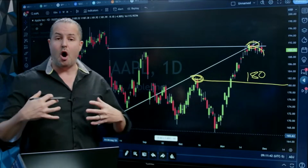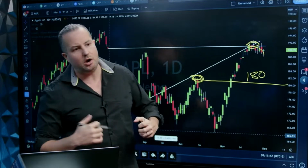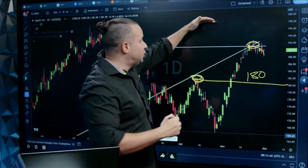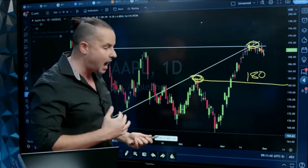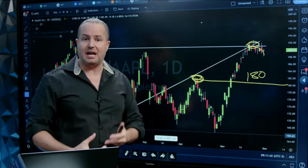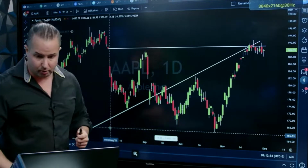We don't know. But as a technician, we don't say, oh, I think it's going to break. No. Support is support. Until it's broken, you assume it holds. Resistance is resistance. Until it's broken, you assume it's going to hold, right? You have to do that as a technician. Otherwise, you start utilizing really non-realistic techniques, which will ultimately make you lose money as an investor and a trader.